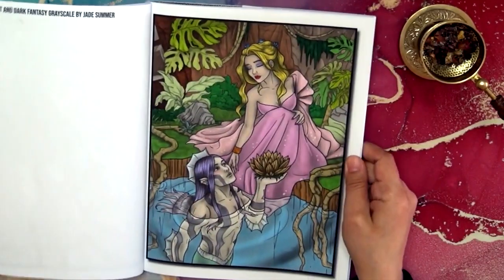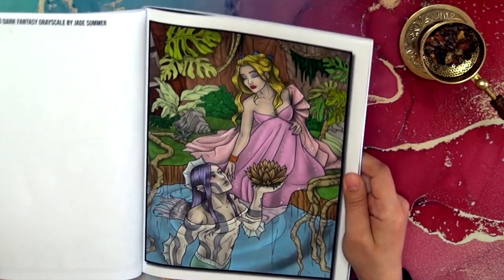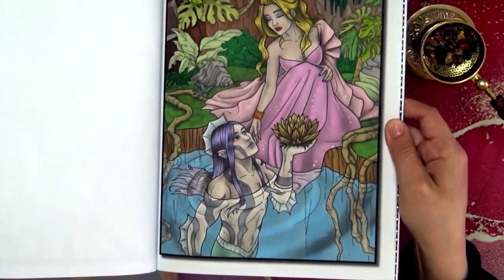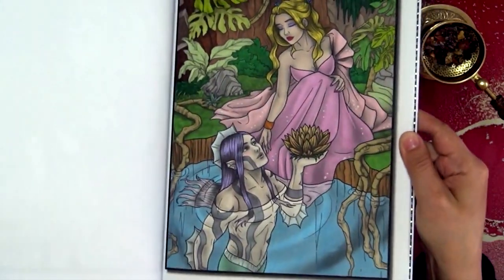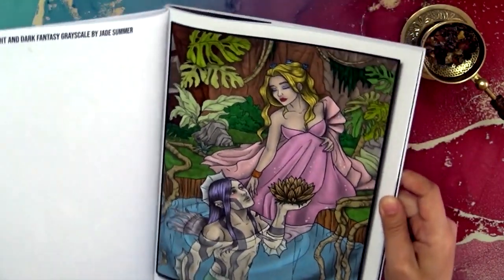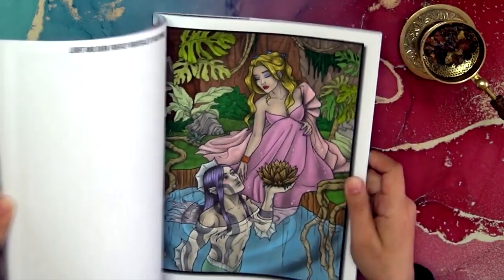And this is the page I've done last year for Mermaid. This merman enchanted by a human woman. That's a rare thing to see, mermen in books, right? That's just alcohol markers, basically, nothing more. I don't think I had anything else. No, no glitter in here.